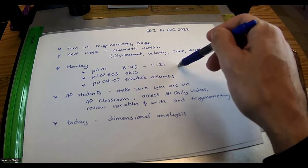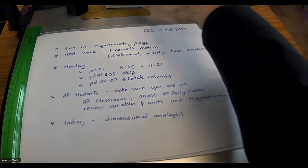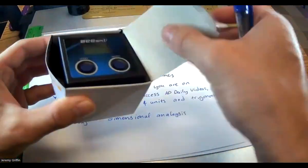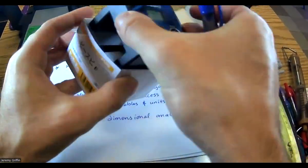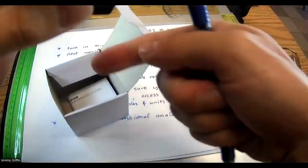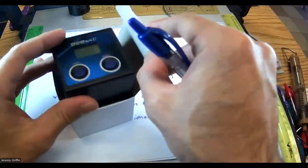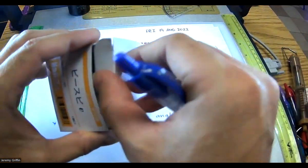Now, you might have noticed on Google Classroom, I did post a PDF or an Excel page, one or the other, of a version of this lab. But since we have these new measuring tools, you remember the speed sensor, right? You directly measure speed. You remember that yesterday? Look at that, 1.67 meters per second. This is brand new. You will be the very first class that ever gets to use this. It's like a $60 piece of equipment right here. We have a whole set.